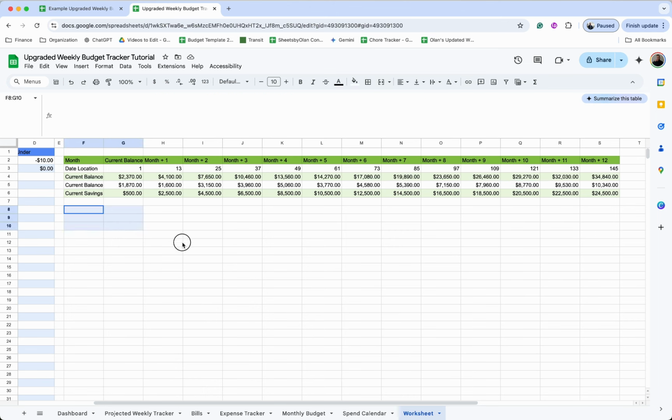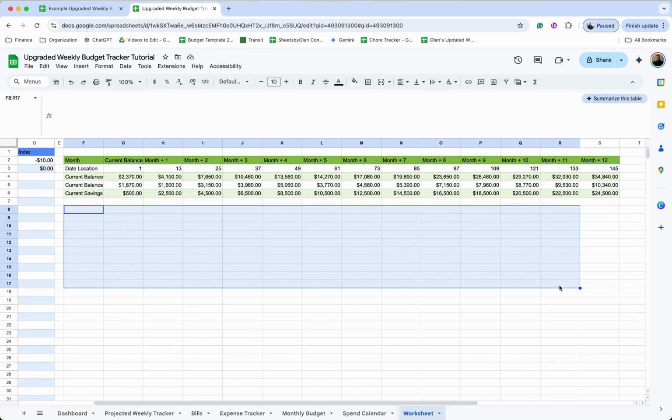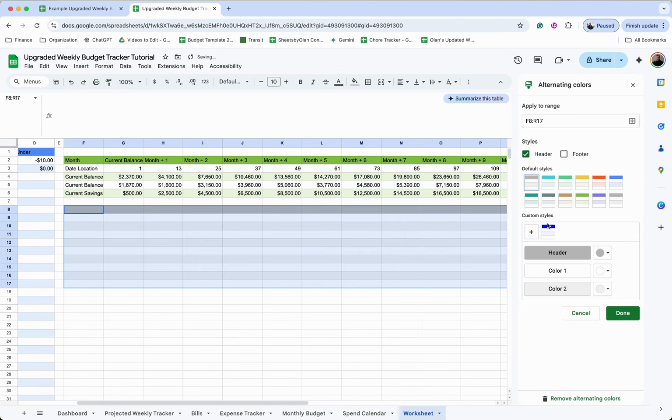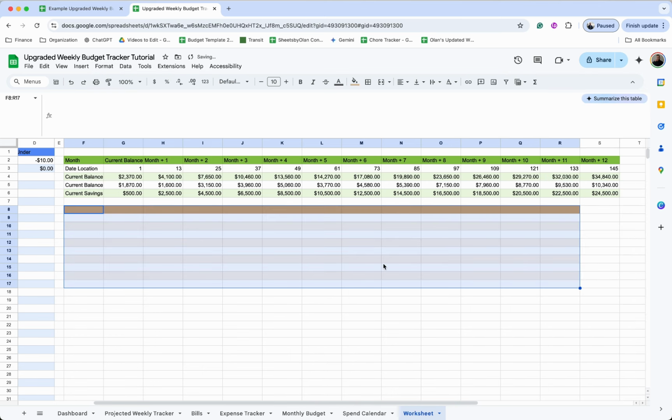All right, now we're going to select F8 through R17. Now, one thing to know about this is that this is going to be for our weekly recurring budgets. So if you have a lot of weekly recurring budgets, you might need to expand this a little bit further, but it's easy enough to do. So we're going to select that range, go to Format, Alternating Colors, and I'll just select this brown color.